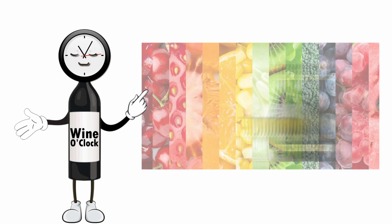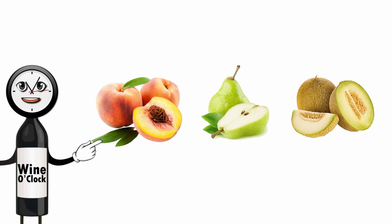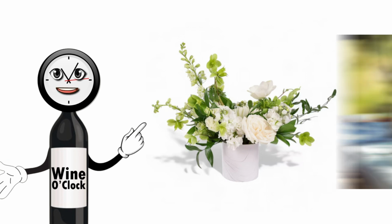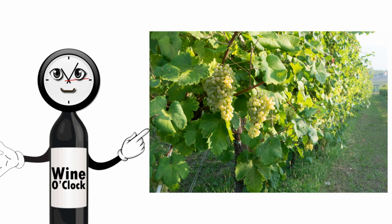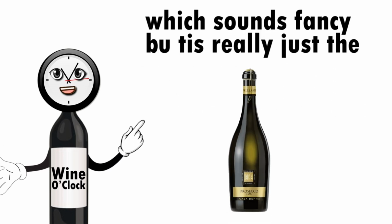Speaking of flavors, Prosecco is like biting into a fruit salad, but better. It's light and aromatic with notes of peach, pear, melon, and even a little floral kick. It's crisp, refreshing, and dangerously easy to drink. Plus, it's made mostly from the Glera grape, which sounds fancy but is really just the MVP of easygoing wines.